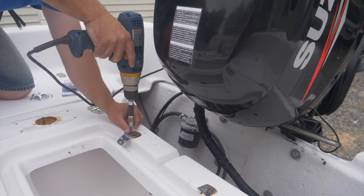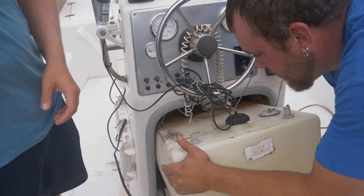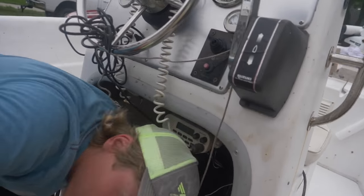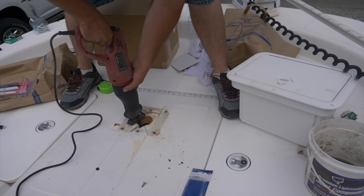Oh, these are so crusty. Oh, you have magic erasers? Yeah, do you need one? Mm-hmm. This is like our own mystery tackle box. These are not exactly in what it is.